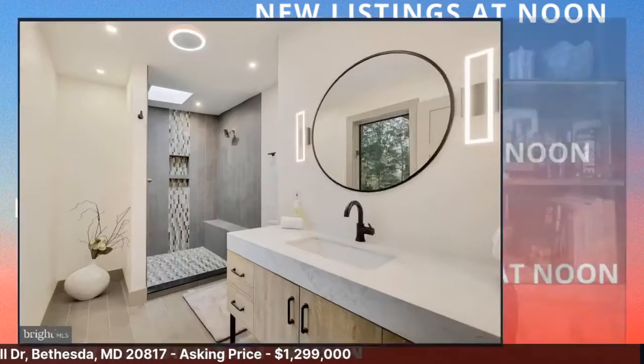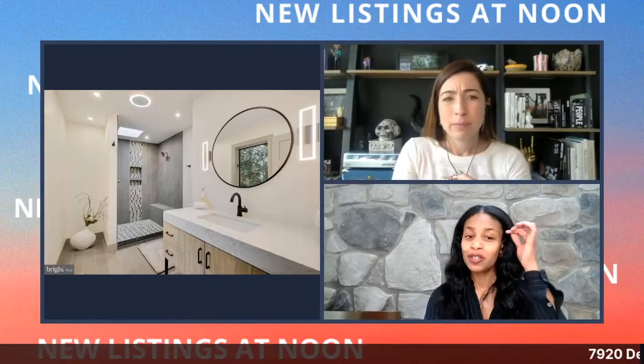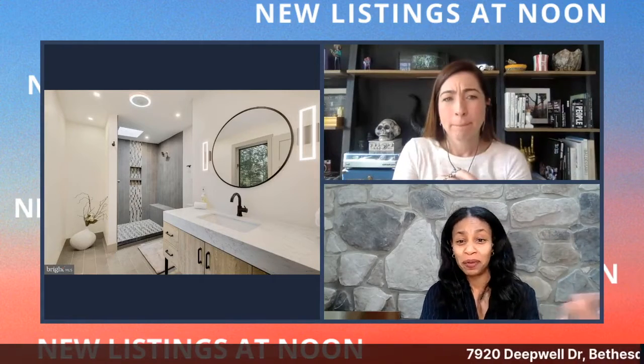And another renovated bathroom, and this bathroom's phenomenal as well. Yeah, I mean, I think in any home this could be the master and people would be happy.